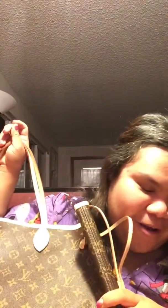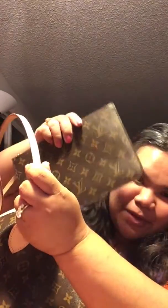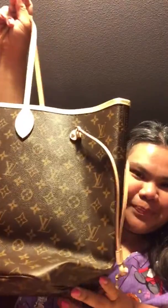Of course, the never full and never forgotten monogram, never full, GM with a pocket. Do I have to say anything anymore?